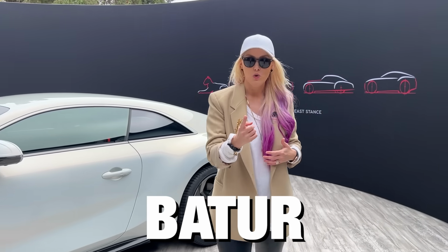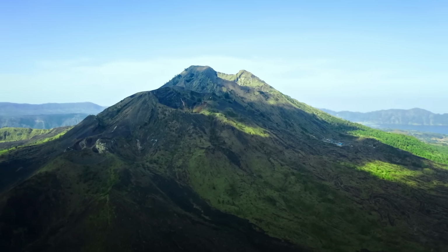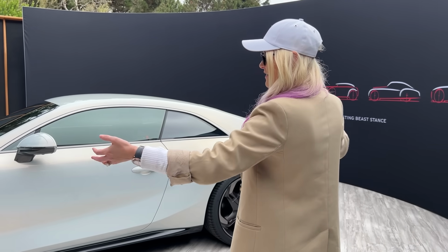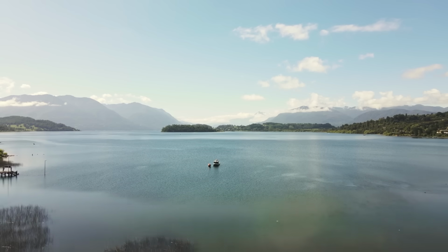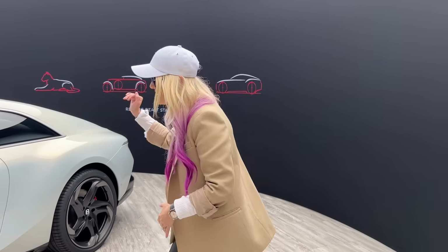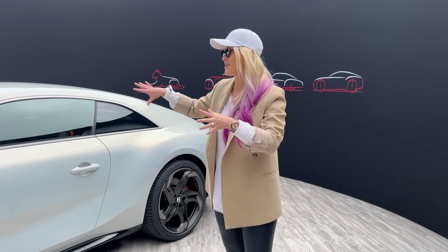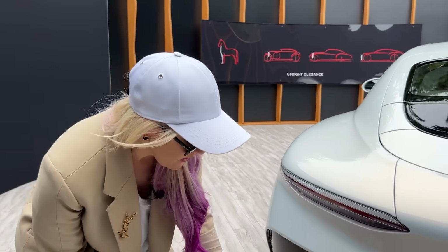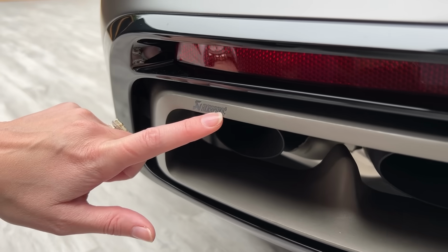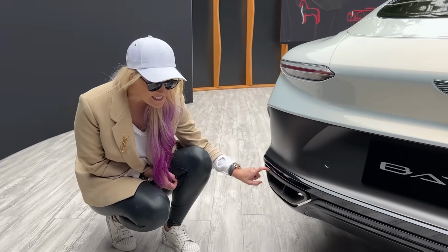The name Batur is actually named after a volcano crater in Bali. So how does that relate to the design language on this car? What you see here is the peaceful nature of the lake, right? So it's very peaceful on the outside, but on the inside you get the volcano, and I'm going to reveal that in just a second, right? So the inside is kind of the crazy stuff. Okay, here, these are 3D printed exhaust tips, but look, they went for an Akrapovic exhaust system, and that means that this is going to sound like a beast.